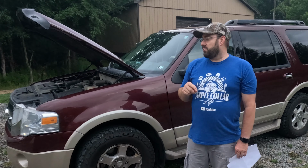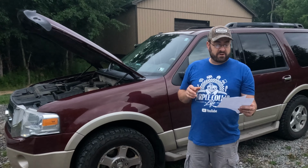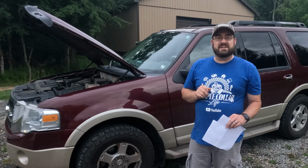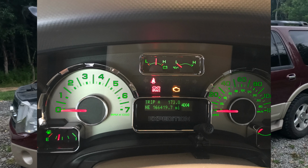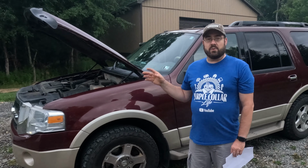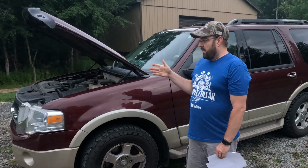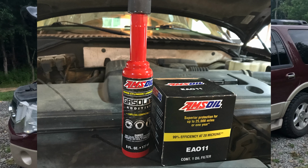And that brings up another point. This vehicle has 165-ish thousand miles on it. Actually, before we started our trip, it had 166,419.7 miles. I did a full service on it, replaced all the oil with the good AMS oil, quality oil. So I wanted to make sure it would be ready for our long trip to Tennessee.